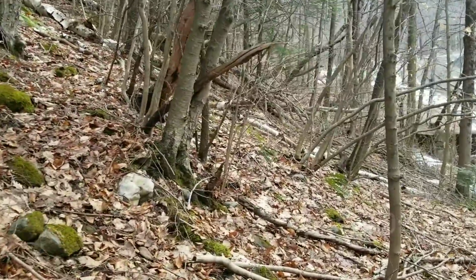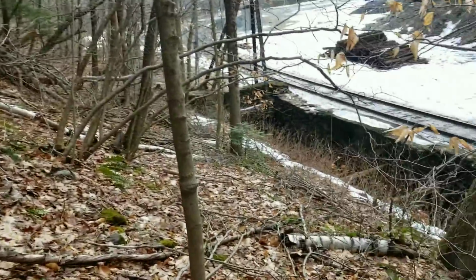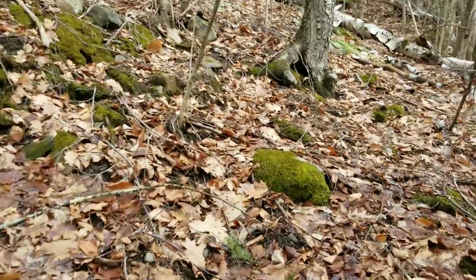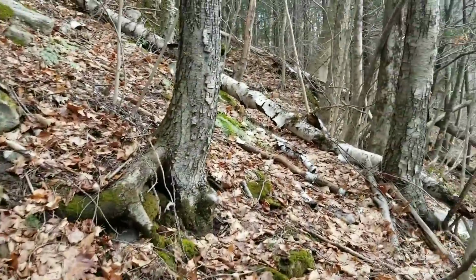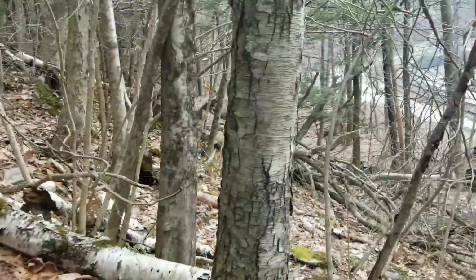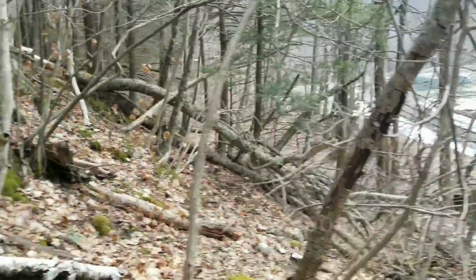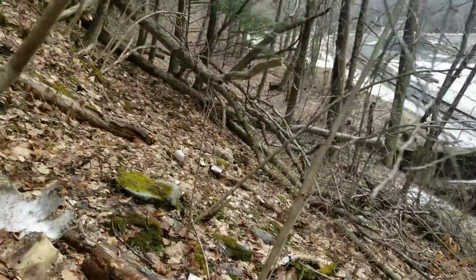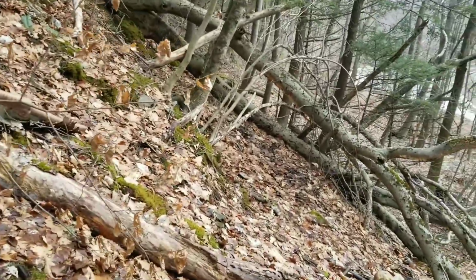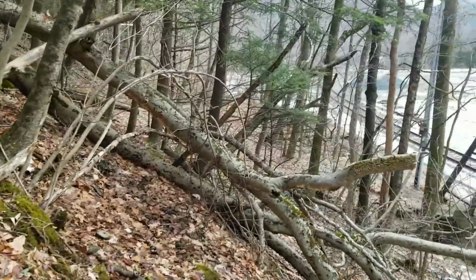I'm walking back here kind of high up on the hill because it's slippery down there. There's a lot of ice. So I'm traveling along the top of the ridge. Got a lot of muck I'm walking over now.